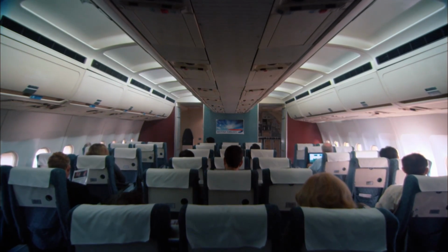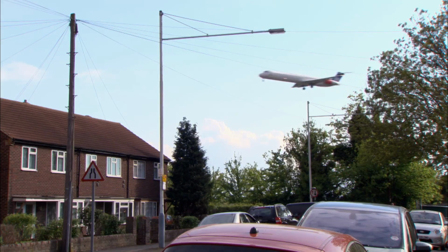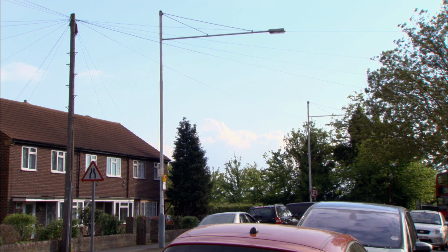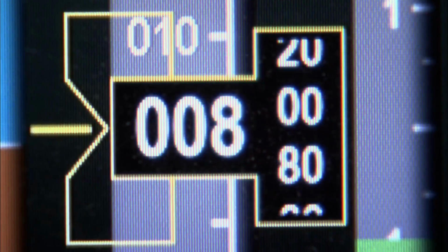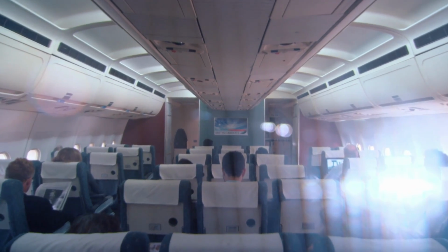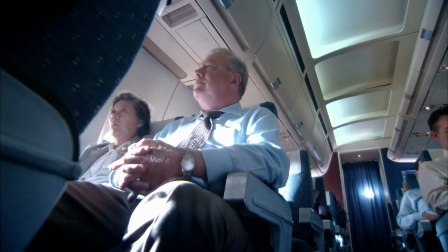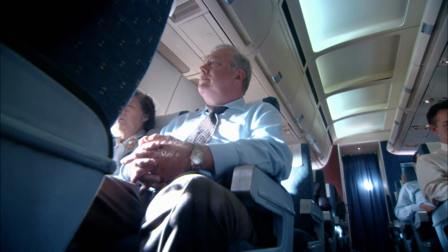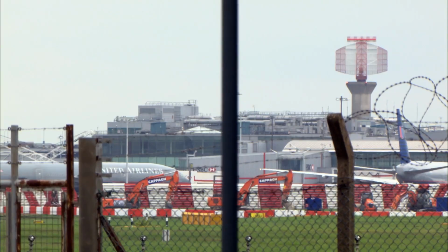With 152 people on board, Flight 38 is falling toward London with only seconds until it hits the ground. This can't be happening. This is one of the most modern jets in the world. In the cabin, there's no indication that anything's gone wrong. On approach to land, everybody seemed relaxed in the cabin. We were just looking forward to landing.